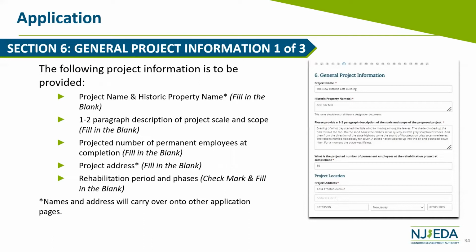A 1 to 2 paragraph description of the project scale and scope, the projected number of project employees at completion, the project address, and the rehabilitation period and phases, which Idita had mentioned earlier, being either 24 or 60 month. And just as a little note, the project address and the project name and historic property names that you enter here will be carried over into other sections of the application, specifically the scoring criteria section. Next, please.